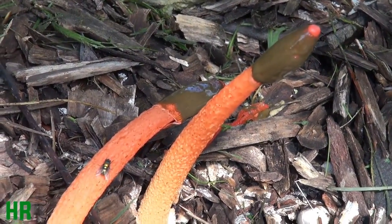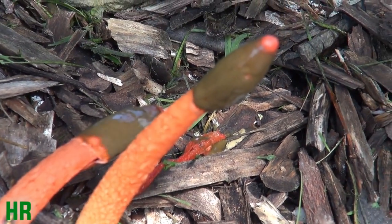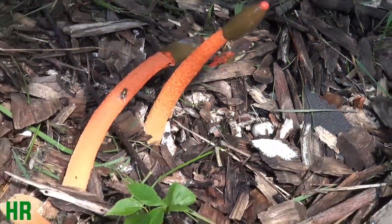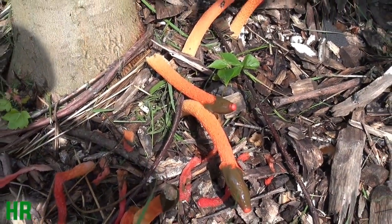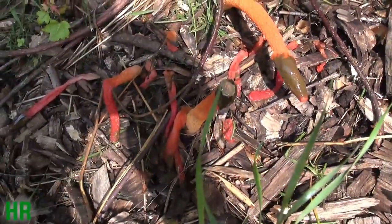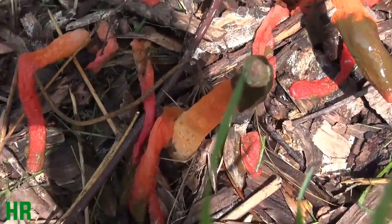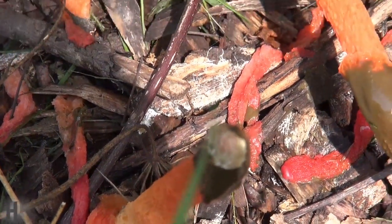That is one strange... That is one really strange looking thing here. So, I just noticed these this morning. It looks like they're coming up and they're dying right off really quick. So I figured I'd try to get some footage on this.